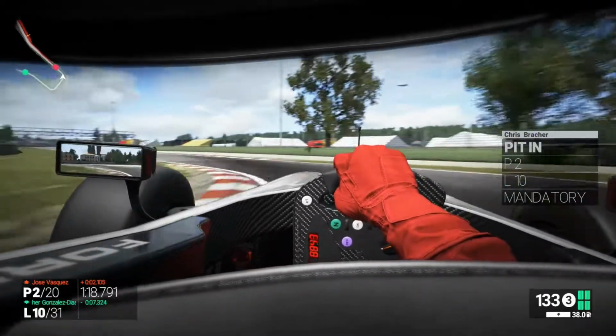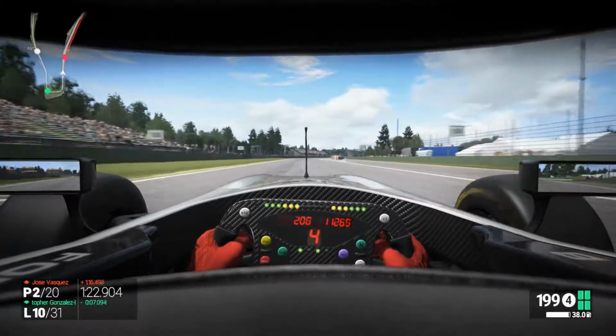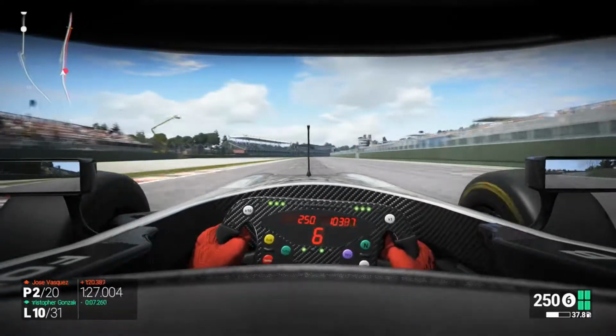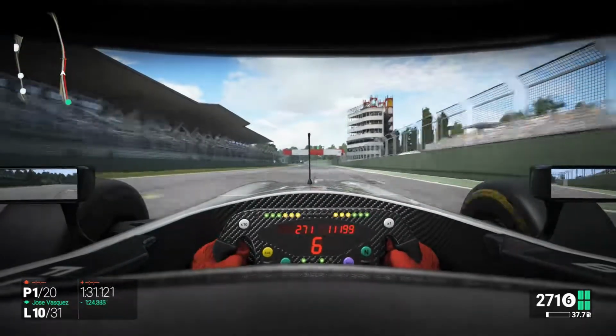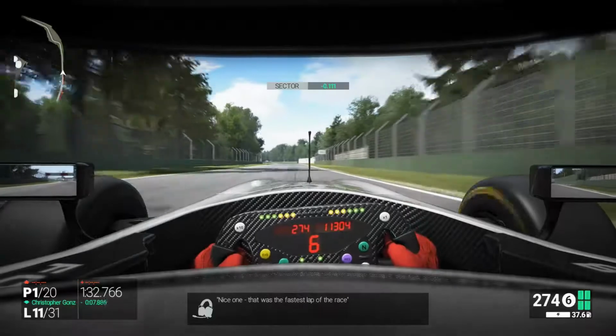Jumping ahead to lap 10 one more time, coming out on the finishing straight. Jose Vasquez now moving into the pits to make his mandatory pit stop, and that leaves us in P1 at least temporarily, as we still need to come in to make our mandatory pit stop. Nice one, that was the fastest lap of the race.